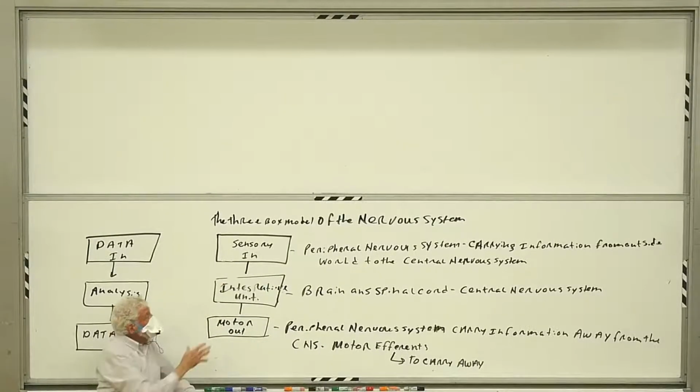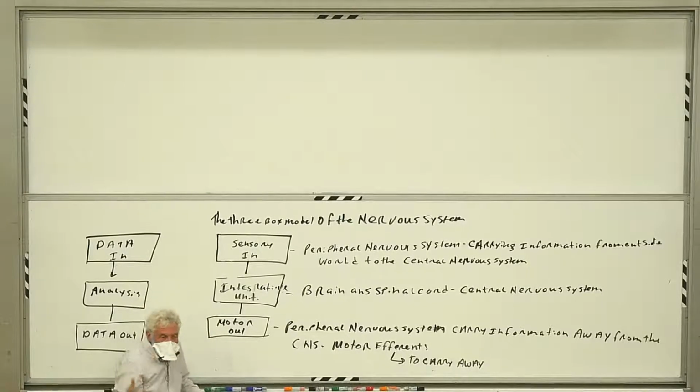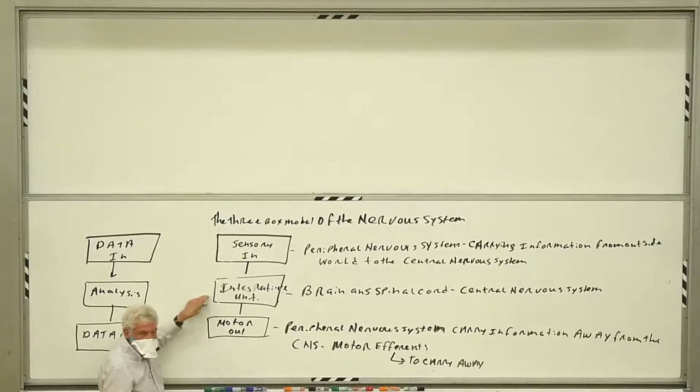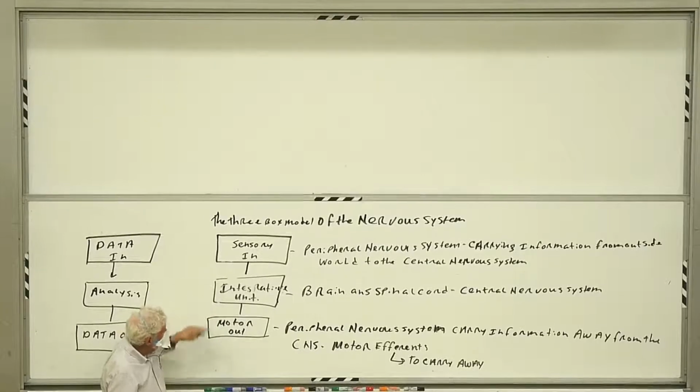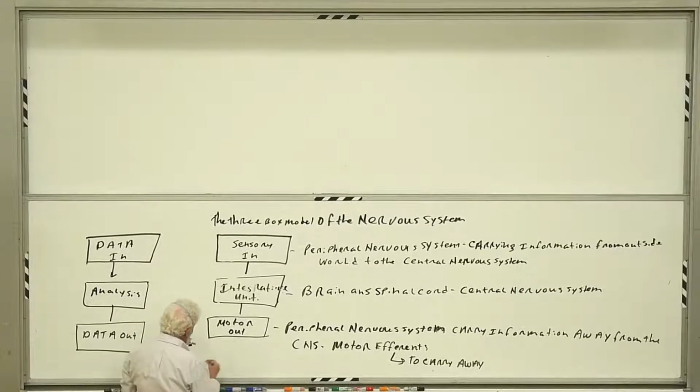And that's what we're doing all the time. Our nervous system, in ways that remain unclear, as we're sitting here, as we do everyday tasks, we're taking in sensory information. We're analyzing that information in our brain and spinal cord, and then we're doing something about it and sending information out to carry something out. This is sometimes known as the final common pathway.